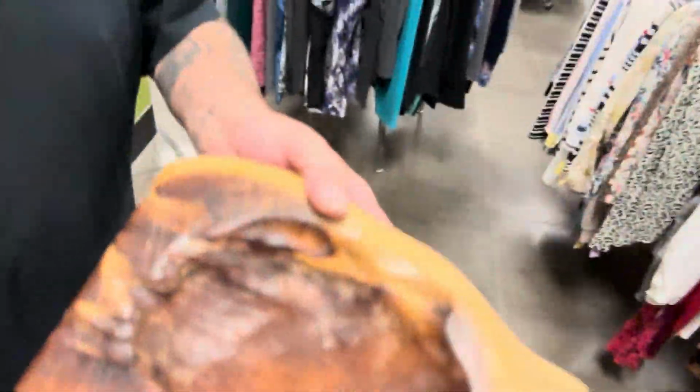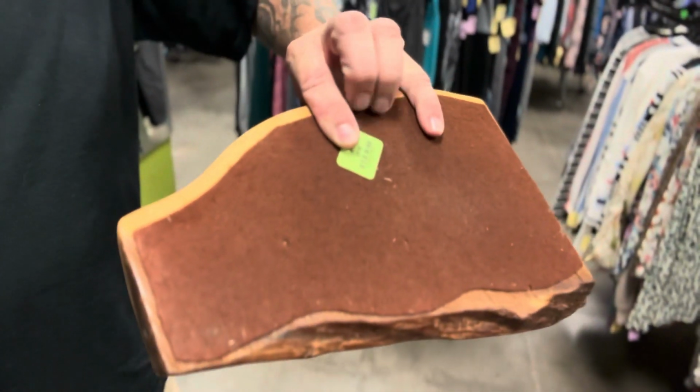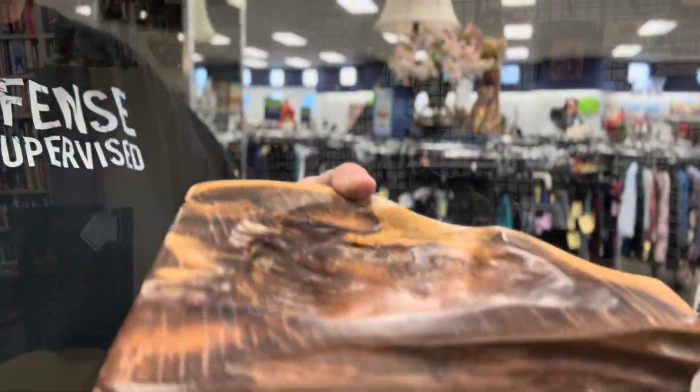Okay, so check out what Amy just found for me. This really cool wood piece. It's handmade. It's got felt on it, so I don't know who did it yet or if it's initialed. It looks like an ashtray, but definitely can be a nice catch-all. Really cool find.